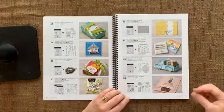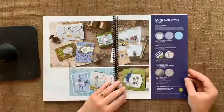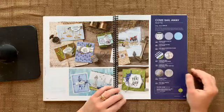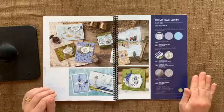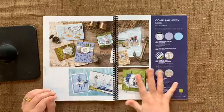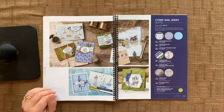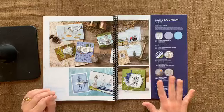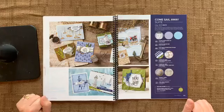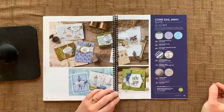Now, if we were to dive more into suites, let's go to page 144. This is one of the suites. It's the Come Sail Away suite. This is just gorgeous, absolutely gorgeous, eye-catching, perfect for masculine cards, sympathy cards, projects, memory keeping, all sorts of things. I think this is one of the most versatile suites I've seen. I think you can do a lot with it. Very eye-catching, beautiful designs and images included in it.